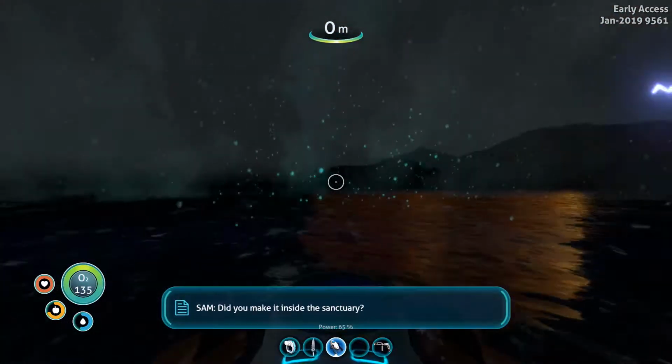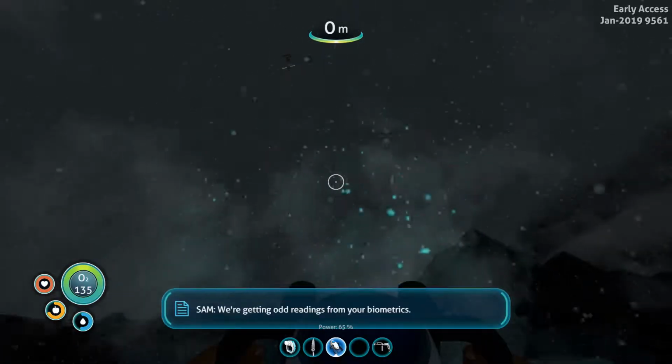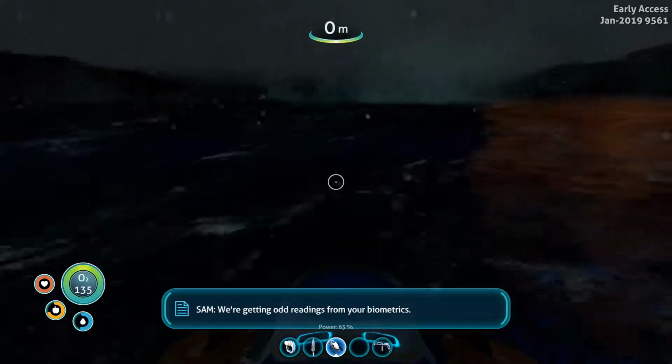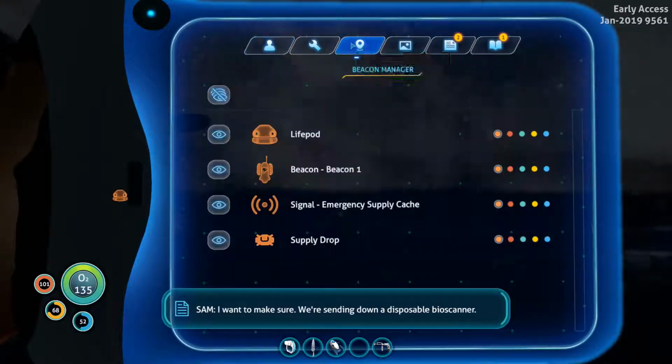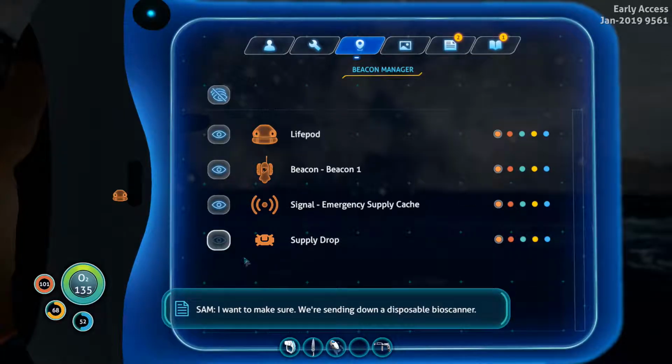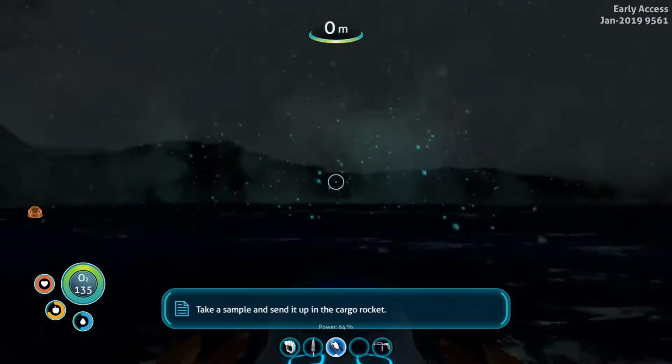Did you make it inside the sanctuary? Yep. Anything unusual? Like what? We're getting odd readings from your biometrics. Malfunction, maybe? I want to make sure. We're sending down a disposable bioscanner. Take a sample. And send it up in the cargo rocket.